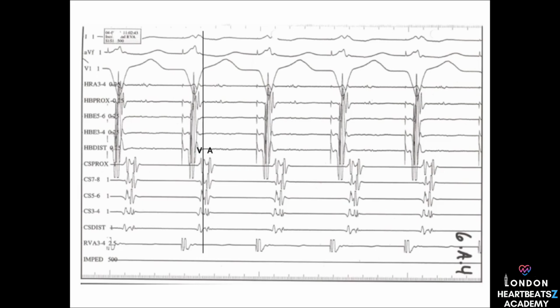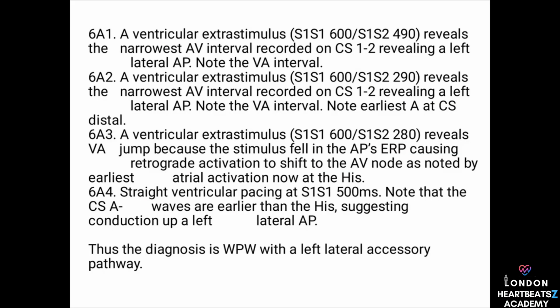Notice how the coronary sinus atrial waves, those represent the left atrial activation, they're happening before the His bundle activation. That confirms conduction up a left lateral accessory pathway. So even with regular pacing, we can see that pathway. What's the diagnosis in this case? Based on all of that, it's Wolff-Parkinson-White syndrome, or WPW syndrome, with a left lateral accessory pathway.